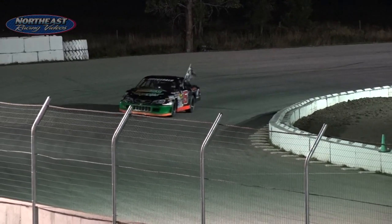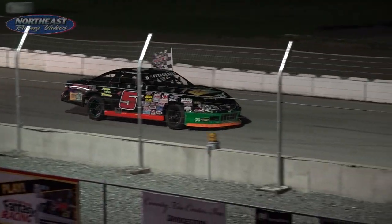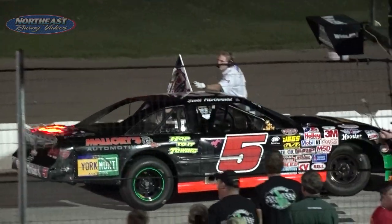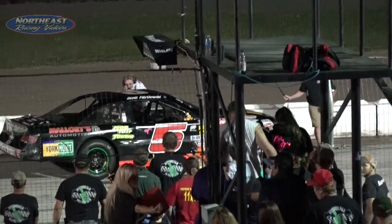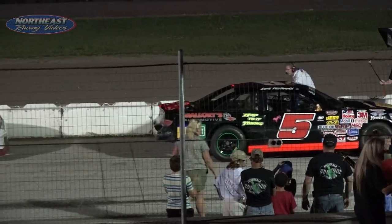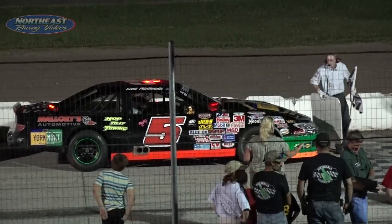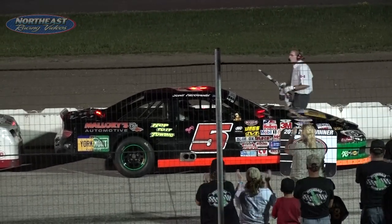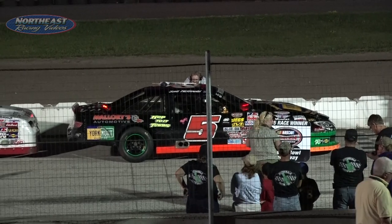Scott Fitzgerald coming back down to the front straightaway. First career win. Number five, Scott Fitzgerald in the Yorkmont. Bobby Bigelow is going to get him wide, back into position. Scott Fitzgerald will receive the beautiful piece of slate from Brown's quarried slate in Castleton. Scott Fitzgerald set to climb out of his race car for his first career win, the number five, Yorkmont Auto Auctions.